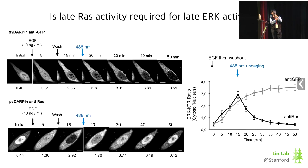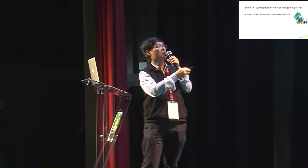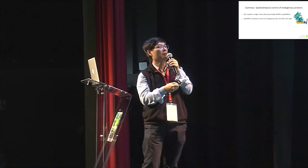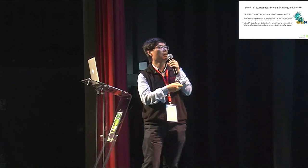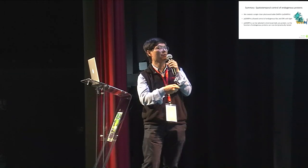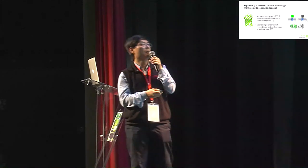So I think, at least in this cell line, the photoswitchable RAS DARPin allows us to settle this debate, and I think quite unambiguously. So in summary, we've created a single-chain photoswitchable DARPin, PS DARPin, that allows control of endogenous RAS and ERK. I didn't show ERK, but it's very similar results. And then because DARPins can be selected to bind essentially any protein, the function of, we think, any endogenous protein can now be dynamically tested.